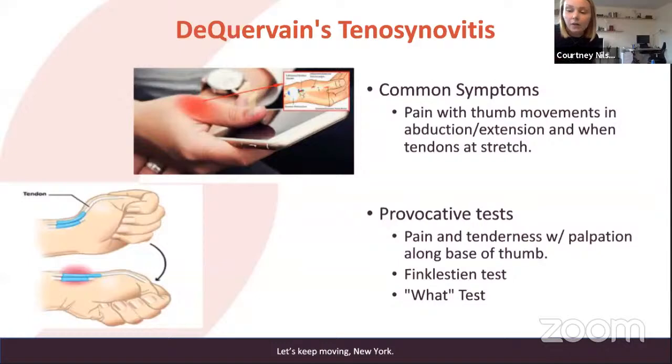There's another test we do sometimes called the WHAT test. You bring your arm nice and straight, bend the wrist, and bring the thumb out. Then the therapist or physician would tell you to resist the motion as they try to push you down, and you just hold it, hold it, hold it. That would again elicit a very sharp, intense pain located on the thumb side of the wrist.